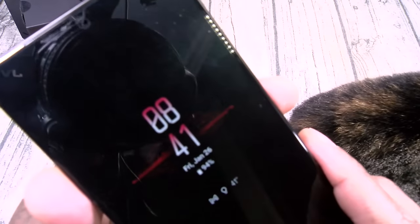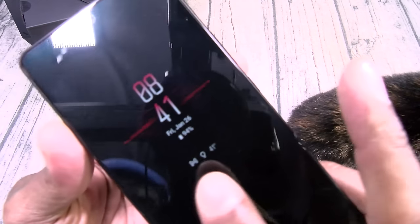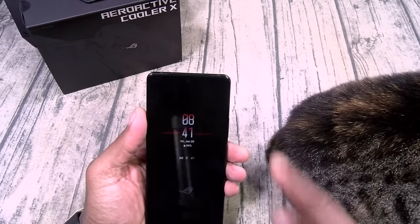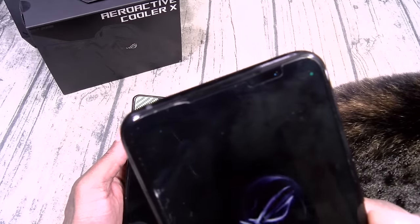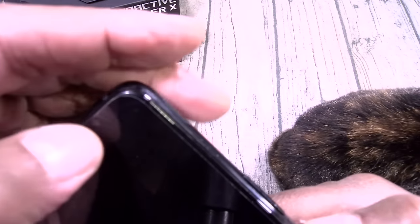Now, before we do that, let's take a look at this always-on display, fully customizable. You got time, date, battery percentage, notifications. Okay, oh, and here's another dope feature. Y'all remember on this one, you actually have a notification LED on the top. I don't know if y'all can see it. Look right there, you see that green? Do I got any notification? Let's see. You see it right there?